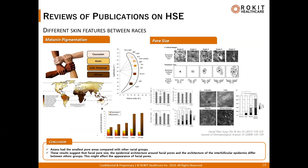But perhaps the most apparent characteristic of skin that we all see just by eye is the differences in color across racial groups.